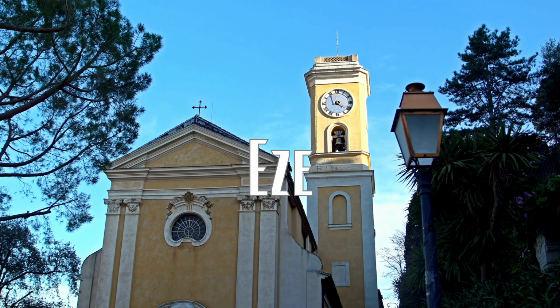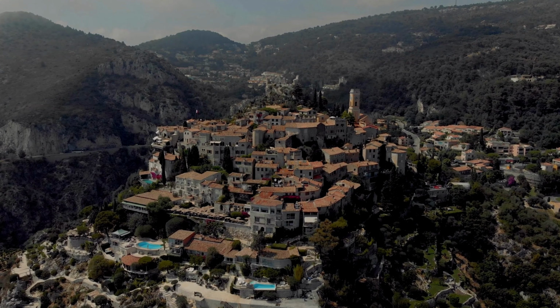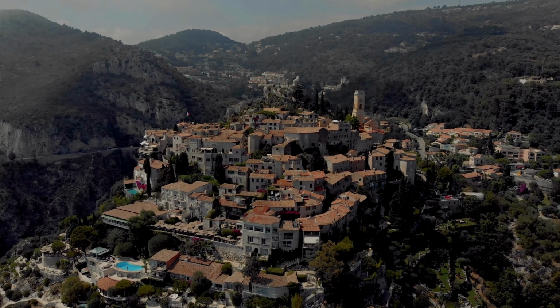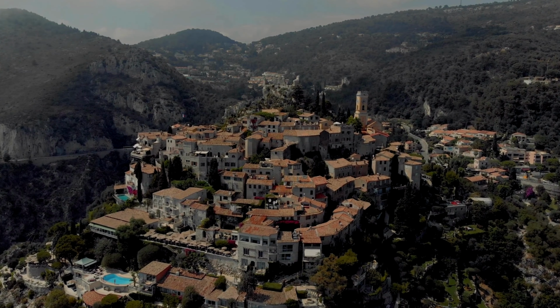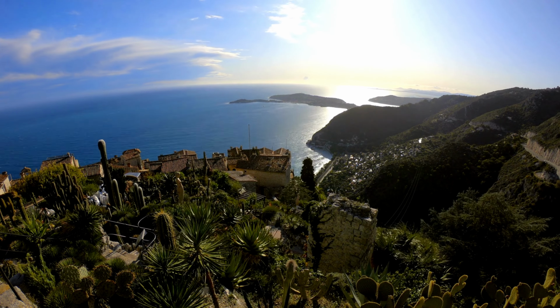Number 6, Ez. Ez is a captivating medieval village that should be on your French Riviera itinerary. As you wander through its narrow cobblestone streets, you'll feel as if you've traveled back in time. Start your visit by exploring the exotic garden, which boasts an impressive collection of plants and offers unparalleled panoramic views.